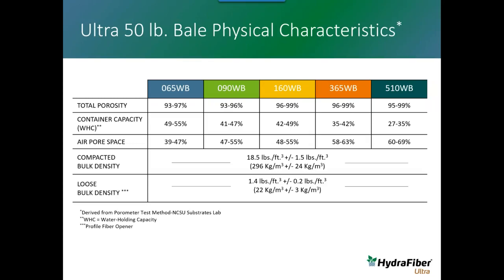The other strategy that many of our growers look to is what's their crop cycle. So all 5 grinds that we offer to the marketplace are all rated for at least 12 months in the container. So they're going to provide more than enough longevity for most of the color ornamentals that most of our customers are growing. However, if you're growing longer term crops like perennials, for example, you'd want to use most likely the 160 or coarser. For trees and shrubs that are going to be longer crop cycles, the 510 would be rated for over 3.5 years in the container.